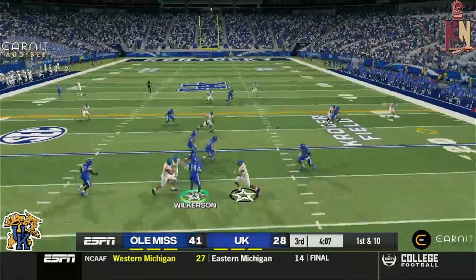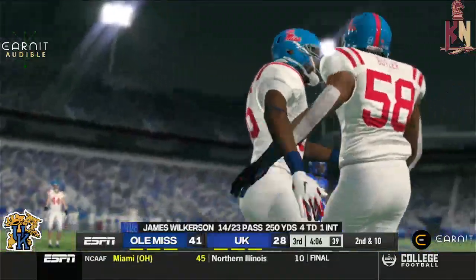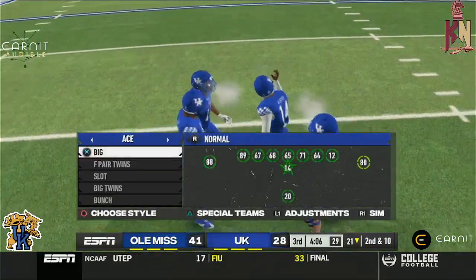Not much of a problem getting the ball in the end zone on their last drive as this quarterback just picked apart the defense. And it was a really nice drive, too, Brad. The quarterback got into a nice rhythm and did a good job of picking apart the defense.